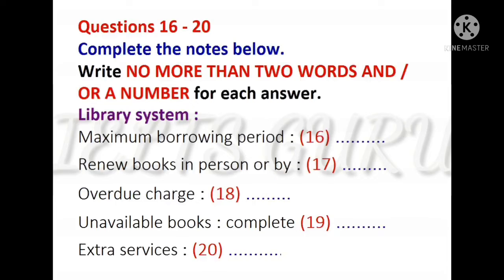The good news is that there is only one charge. I know some libraries charge £1 for 1 week and then it goes up with each week it's late. We ask for £1.50, as we think that's high enough to stop people being overdue.